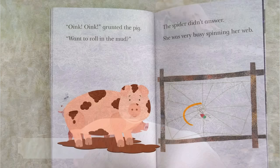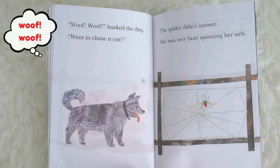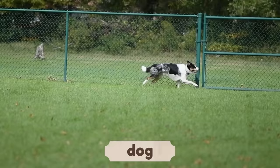The spider didn't answer. She was very busy spinning her web. Woof woof, barked the dog. Want to chase a cat? This is a dog. The dog is running. Dog.